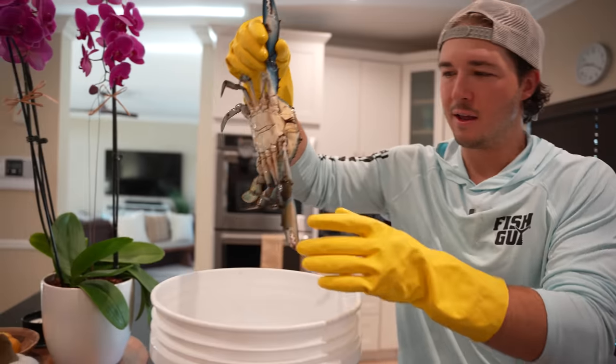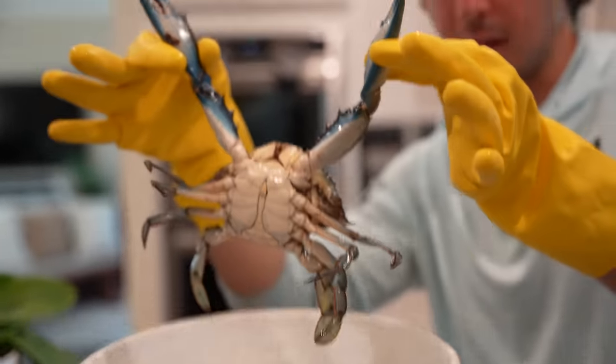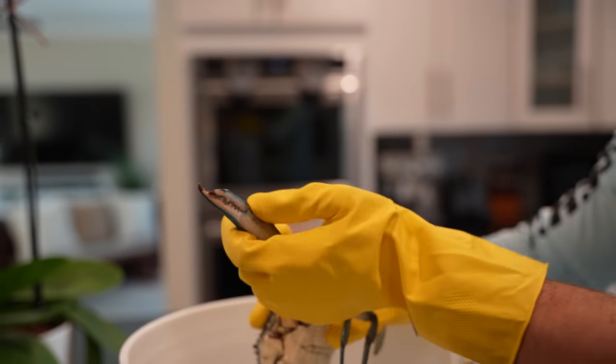Look at this guy. Look at Mr. Krabs here. Look at the size of the crab, dude. That's a big one. They get so much bigger too, that's the crazy part. He's got some insane claws on him. Let's take this claw off so you guys can see it.